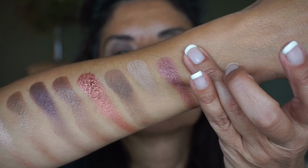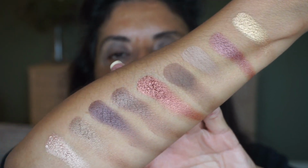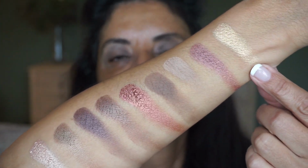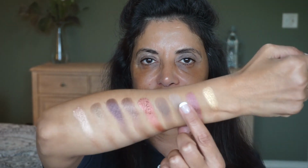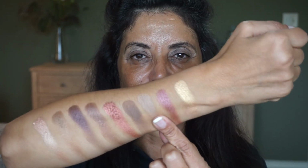And the last one is gold, and this is a metallic. Ooh, wow. Okay, so here are the shades in this palette. That one just says, wow, you can see me from space. Wow, so many decisions. I like them all, actually. The only one I'm a little concerned about is this matte shade. I believe it's called beige, because it may be too light and too cool for me.